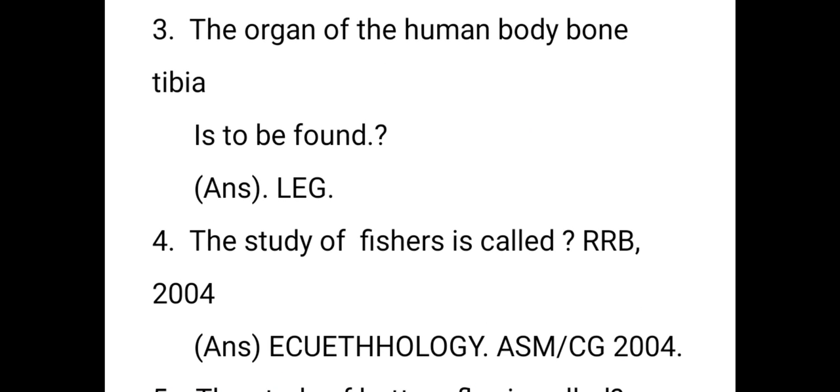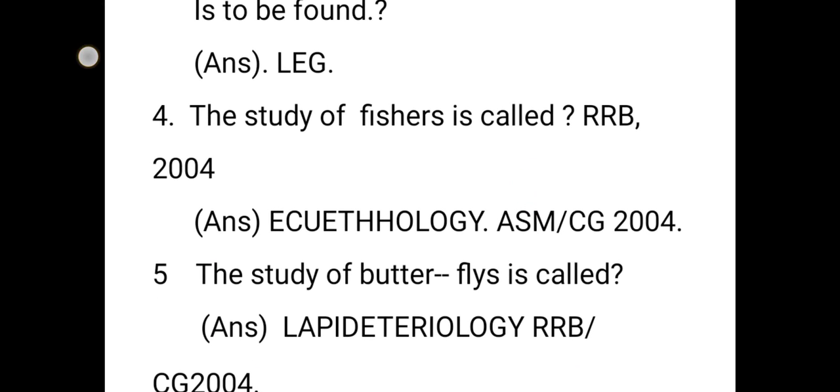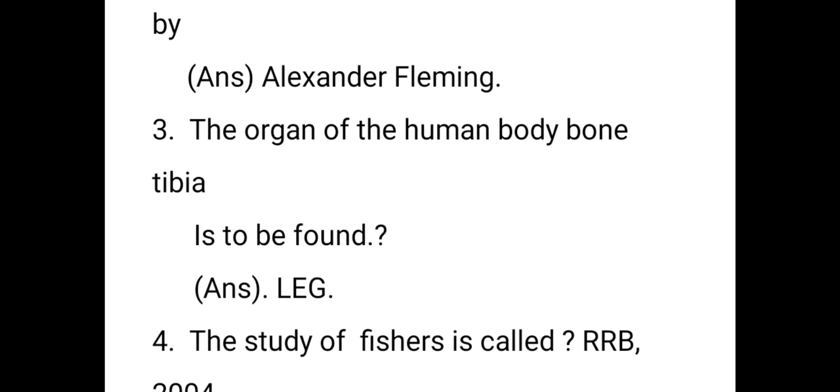The organ of the human body, the tibia, is found in the leg. The tibia, also called the shinbone, is the inner and larger of the two bones of the lower leg in vertebrates. The other is the fibula. In humans, the tibia forms the lower half of the knee joint above and the inner protuberance of the ankle below.